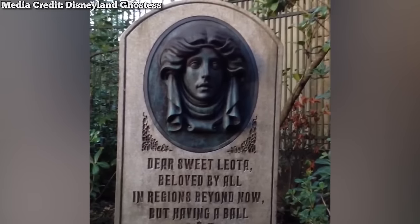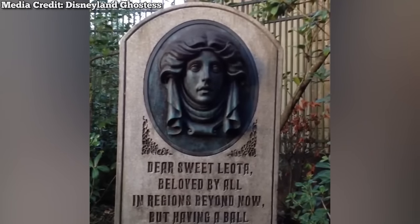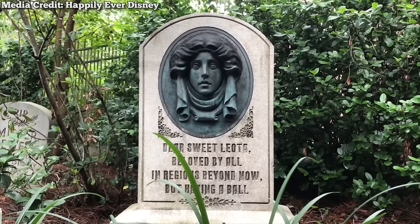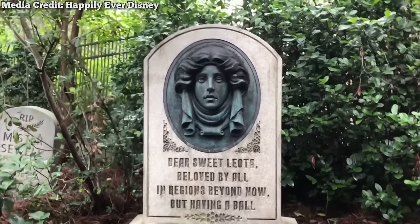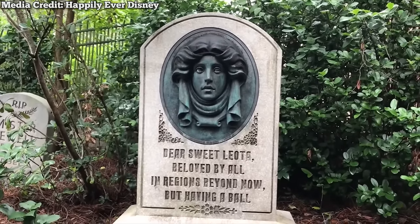At first, it just seems like a standard headstone, but stare at it for long enough and you'll see the head of Leota actually move a bit. And every so often, her eyes will suddenly open. The design of this animatronic is so inconspicuous at first, the detail really makes it look like metal, but there's no doubt that plenty of tourists have been startled by Miss Leota.